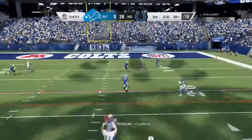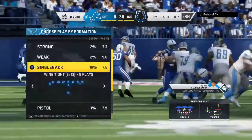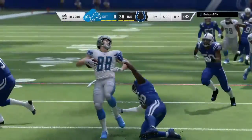2nd and 5 now. Stafford, open man, he's got him, the tight end Hockenson. And he's brought down, but not before he reaches the 8-yard line. A good pickup there of 20 yards.